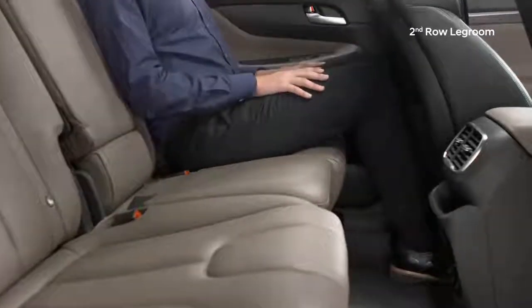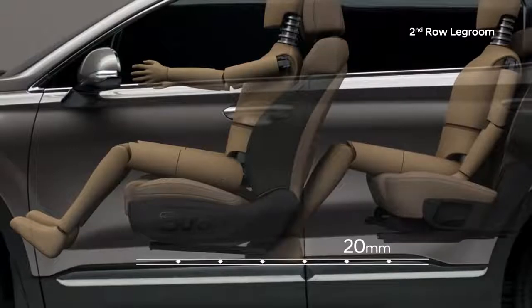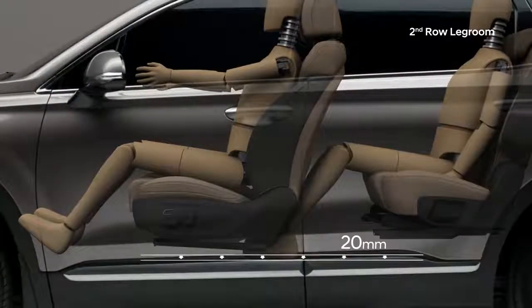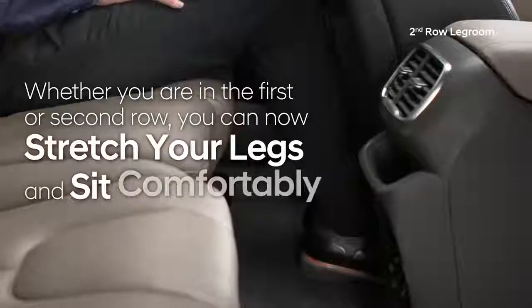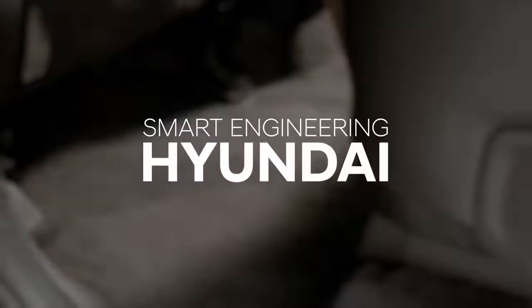Increasing the foot room in the second row improves legroom and overall comfort for passengers. Hyundai has lowered the second row seat floor by 20 millimeters to achieve more generous foot room, improving legroom and overall passenger comfort. Whether you are in the first or second row, you can now stretch your legs and sit comfortably in the Santa Fe. Smart engineering, Hyundai.